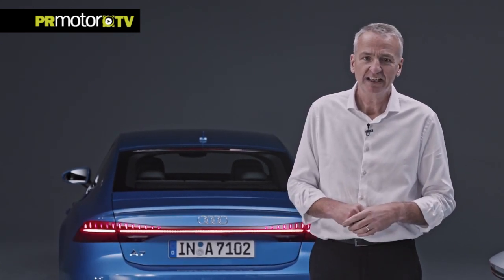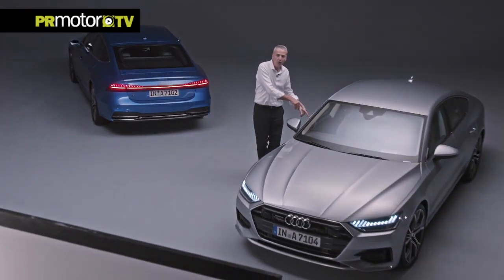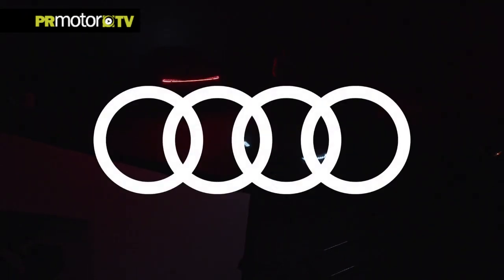Cut. Thank you. OK, but what about the heads-up display? And the mood lighting? And the seatbelts that light up in the back? And the four-wheel steer? Oh, man. Really?